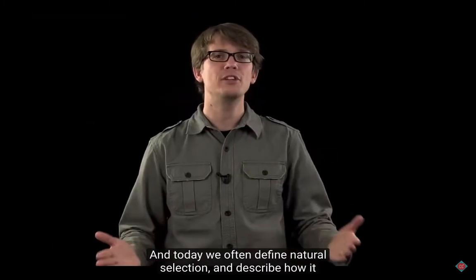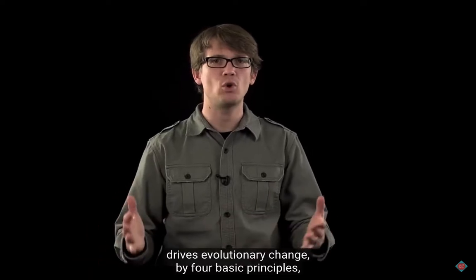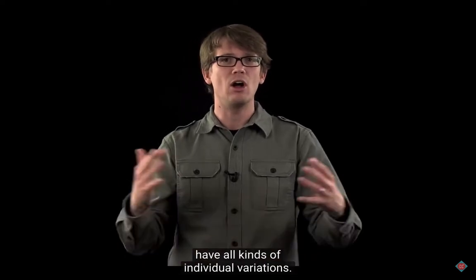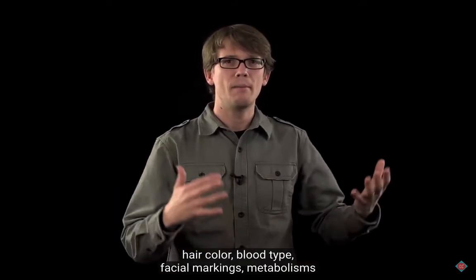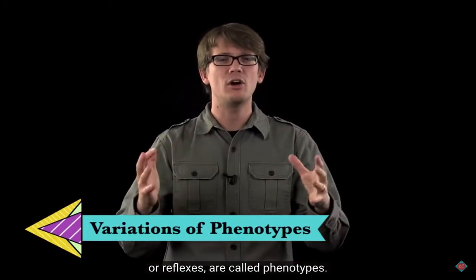And today, we often define natural selection and describe how it drives evolutionary change by 4 basic principles based on Darwin's observations. The first principle is that different members of a population have all kinds of individual variations. These characteristics, whether they're body size, hair color, blood type, facial markings, metabolisms, reflexes, they're called phenotypes.